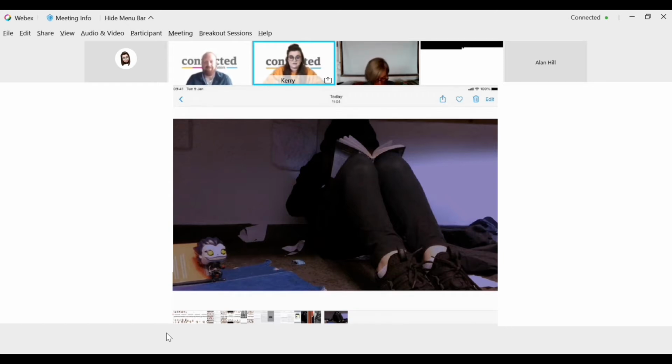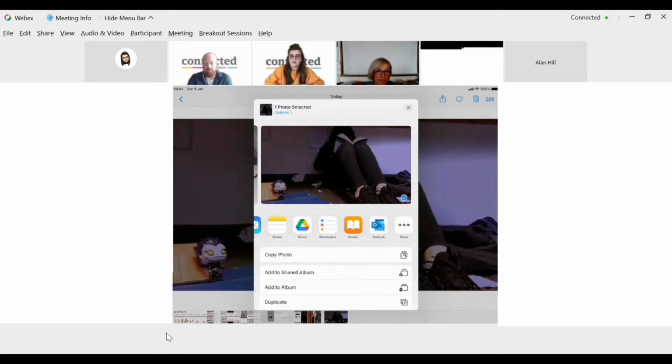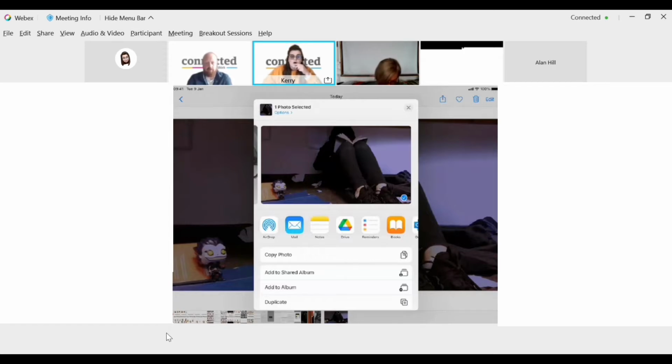If I give that a little tap, it's going to open all of my options here. Now, there's a lot going on here. I'm very aware of that. But what we're mostly concerned about in this share button is this colourful bar of app tiles. Now, let's say I wanted to move this photo of pupil work into my folder of evidence for that kid that I have on Google Drive. You can see here in between notes and reminders, I have access to my Google Drive.